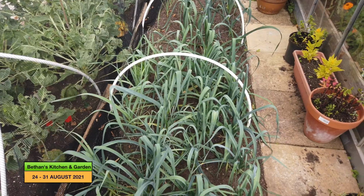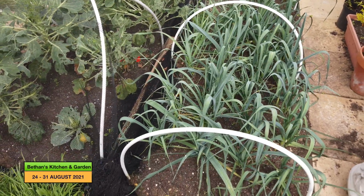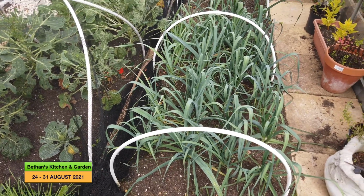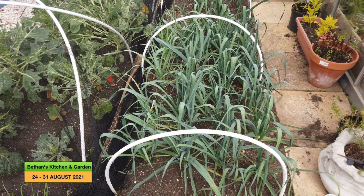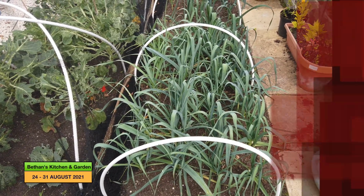So they're all looking great. I've left the cover off them now because I wanted to see if my cats would leave the area alone, and I can't see that they've dug anywhere. So that's great. Let's go and find something else to do.